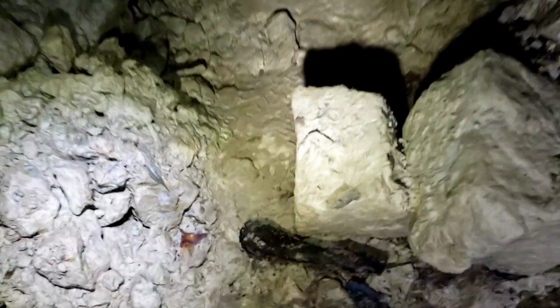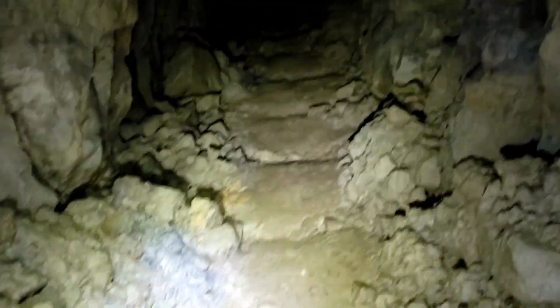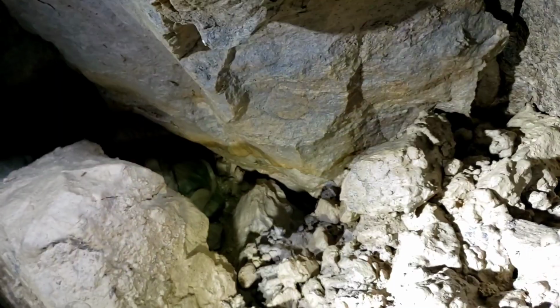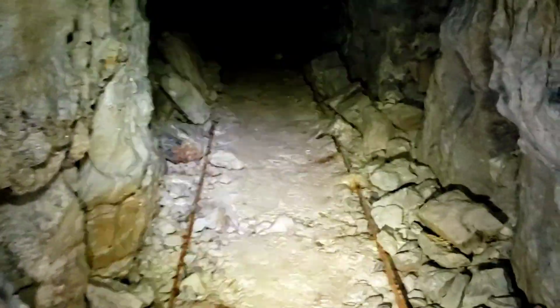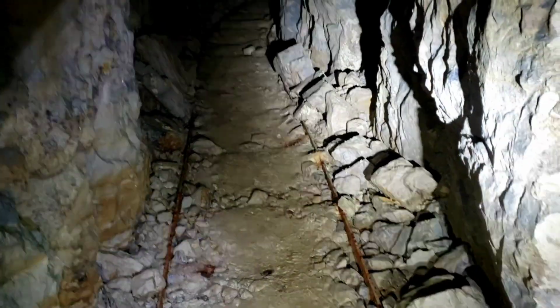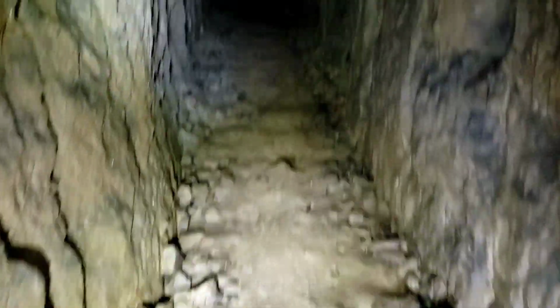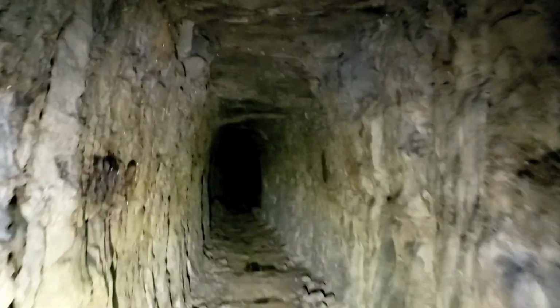Some kind of timber. But yeah, all dry. The entire working's dry. Bit of old bottle. Ah, here we go. We've got some rail. We've got some track. Nice. That's what you want. It's constantly proving it's wrong. Yeah, constantly shifting. But yeah, it keeps going.